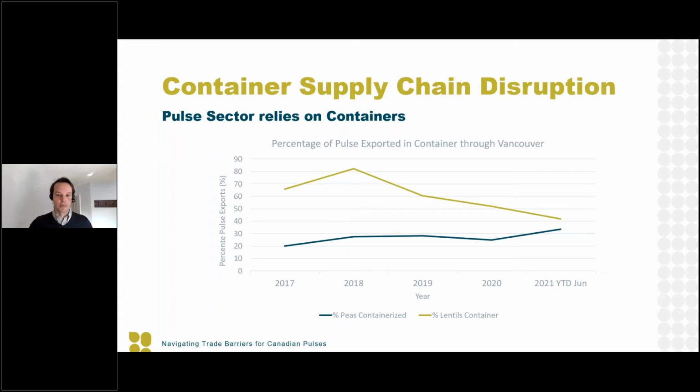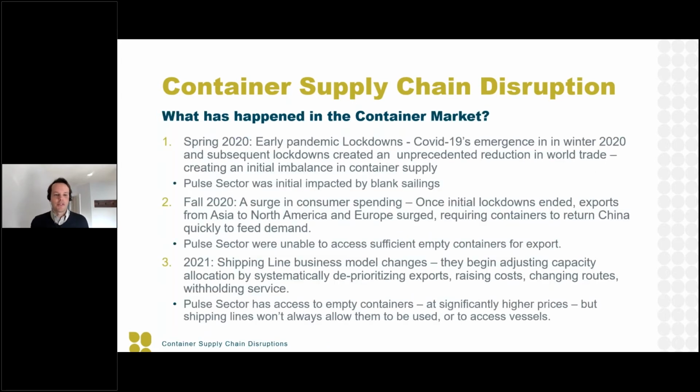And this is why we spend, as you'll see, quite a bit of time trying to address some of these disruptions we've seen. So what has been happening has been a bit of a long period, and it all began, or at least the most acute problems we're seeing began, with the early pandemic lockdowns, and even a bit before that, when COVID first hit China and factories were shutting down. But the lockdowns plus the factory shutdowns, world trade dropped incredibly. It was an unprecedented drop.